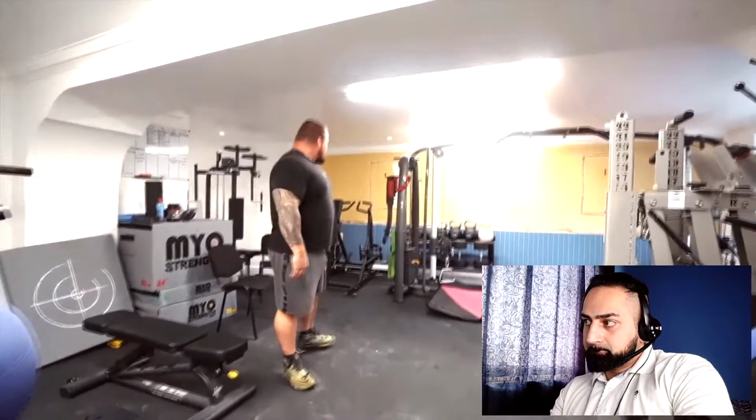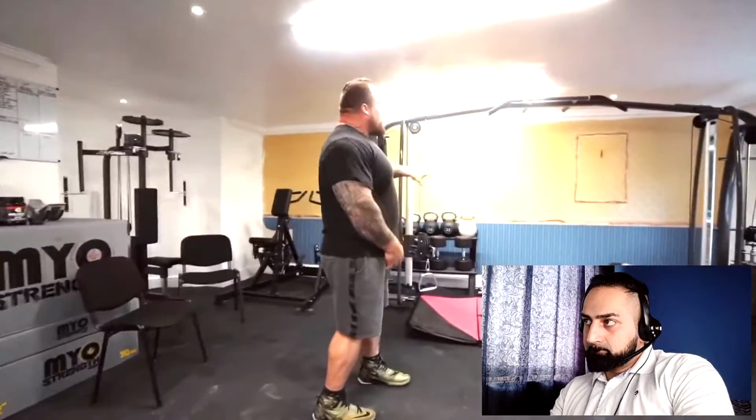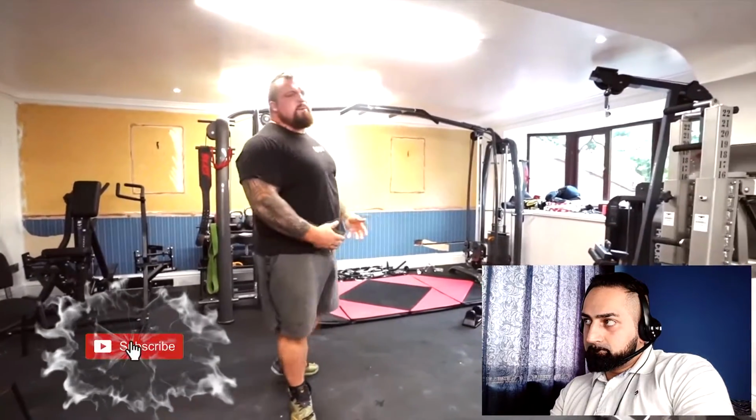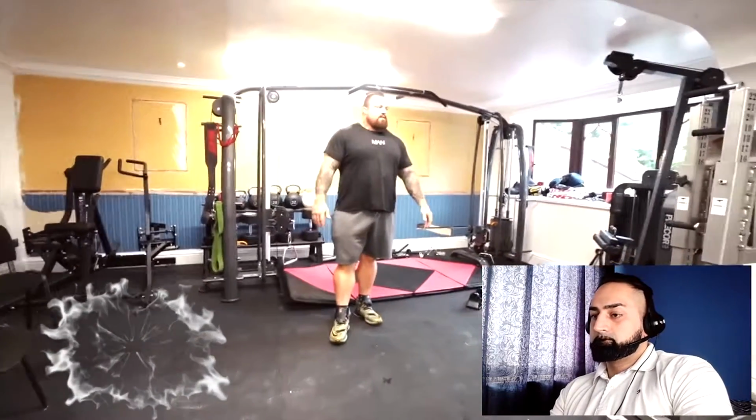I'm getting some good training in here. Got the squat rack, the deadlifting, all the dumbbells, some good machines going in. That wall is going to be completely mirrored, so it'll feel a bit more homey. Got a bit more light in here. But honestly, for training purposes, this is perfect.